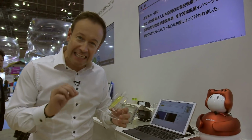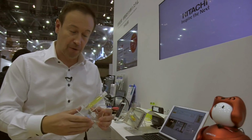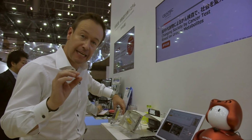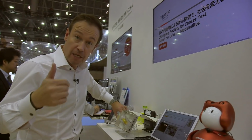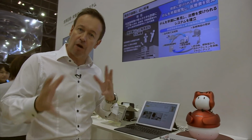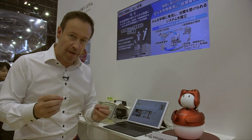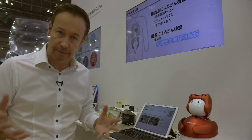This could be one of the standout technologies of CEATEC this year, the ability to detect cancer through a urine sample. And Hitachi are saying that they can detect cancer in its early stages and tell you what type it is. So it works for breast cancer, for lung cancer, for bowel cancer and also for some childhood cancers, pediatric cancers. Initial tests look very positive. They've only had a small sample at the moment, so more testing needs to be done.